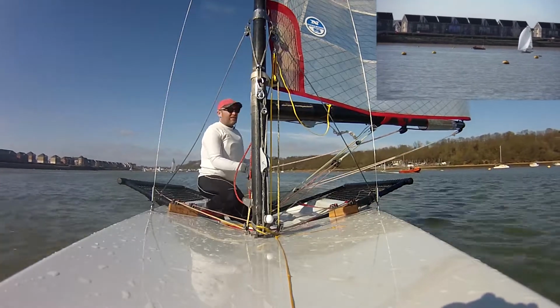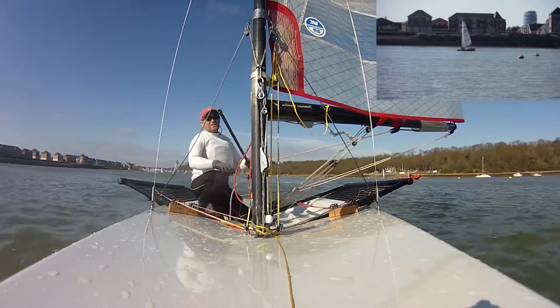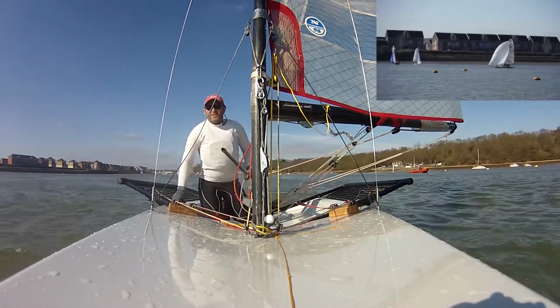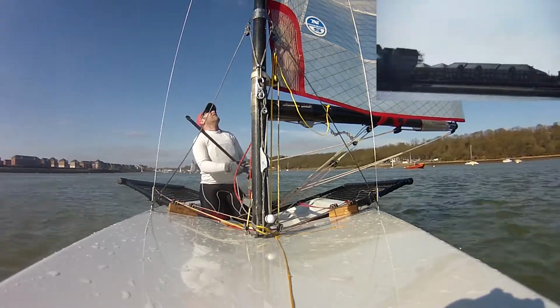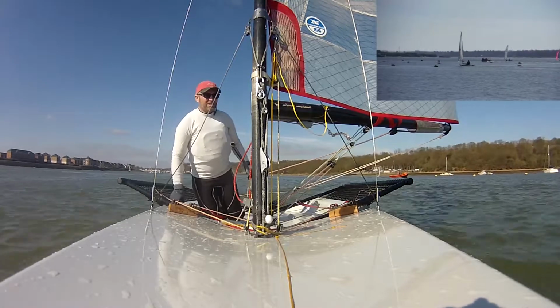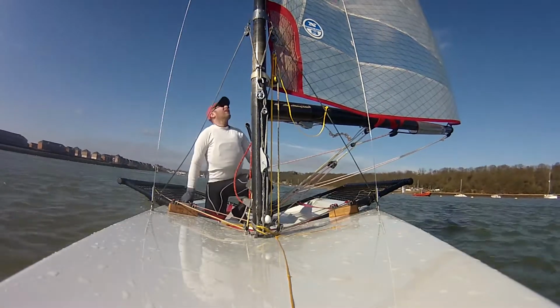Got a nice bit of speed on here. It's going along quite well, concentrating to keep it flat as ever. A bit of a cheesy saying that, everyone will tell you you've got to keep your boat flat, but Blaze is so big and wide and does plane so readily when it's given a chance, that flat really does have to be flat, or you're going to miss chances.